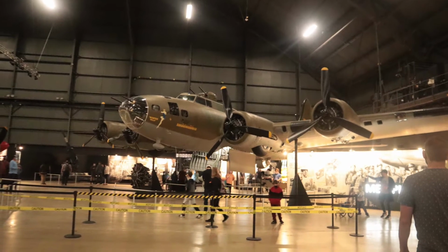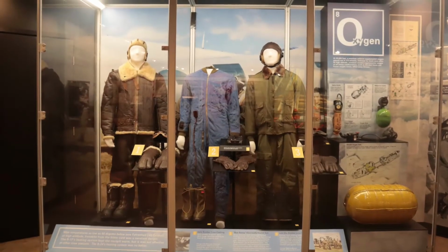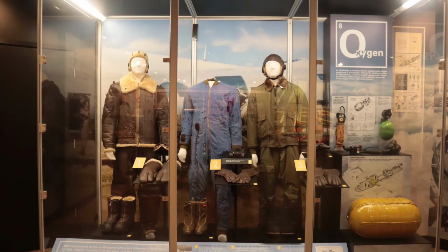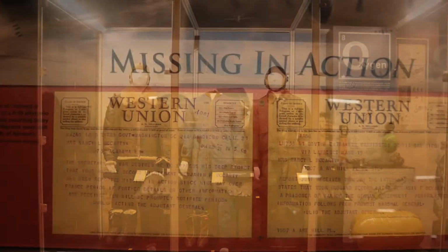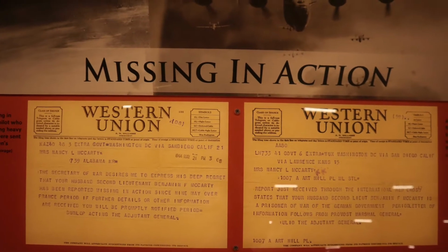Okay, so this is the Memphis Belle, and she flew 25 missions before retiring. These are some of the suits and the oxygen masks that they wore when they were up in the atmosphere.